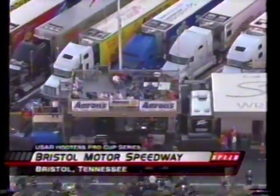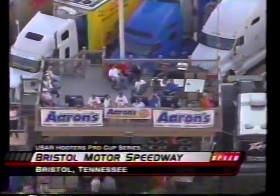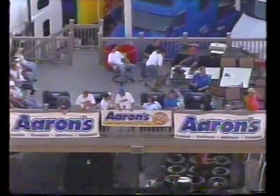You know, guys, Bristol often is referred to as one of the toughest seats to get in this sport. Well, I found one tougher. Right here on the Aaron's deck. Yeah, they were giving away tickets for fans to come sit in these wonderful Barco loungers. Don't tell Steven about this, okay?